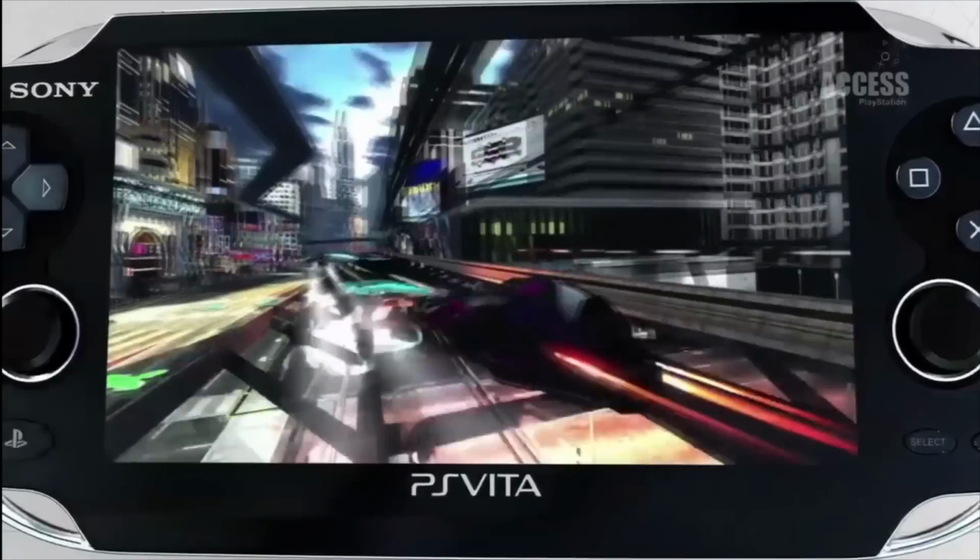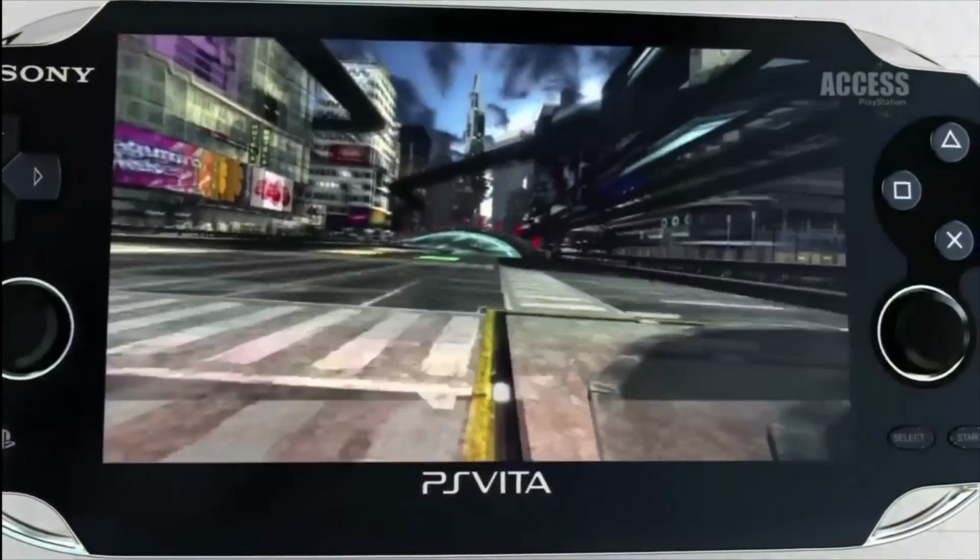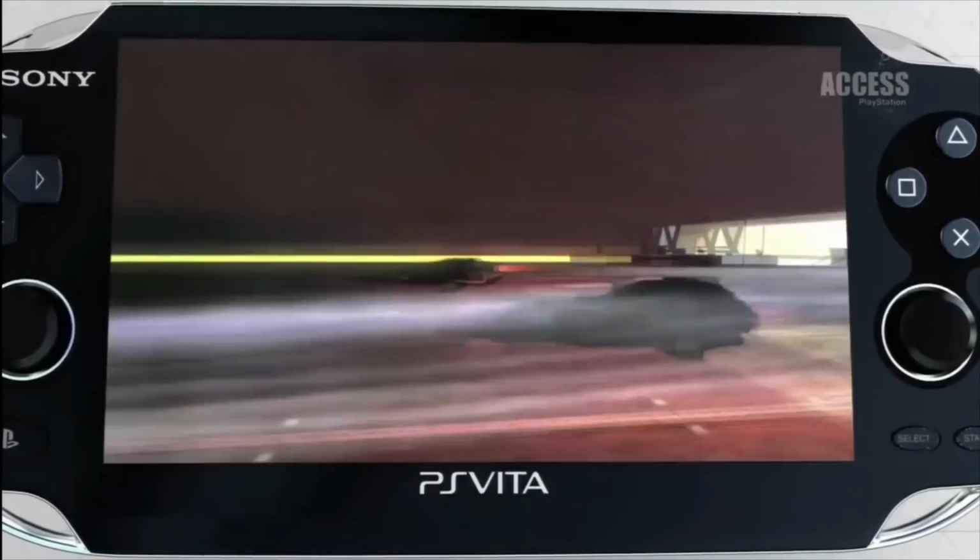So with this one, it's like season 1, it's the dawn of the sport of Wipeout. So we made the tracks wider, you get much more ship-to-ship racing as you're flying around.